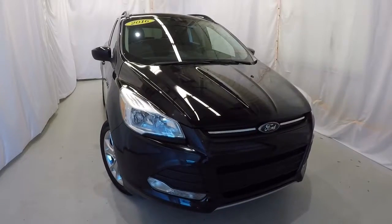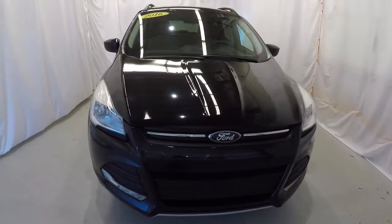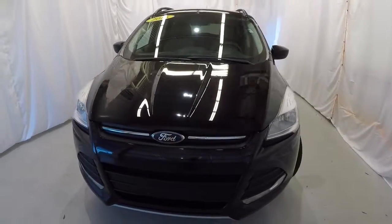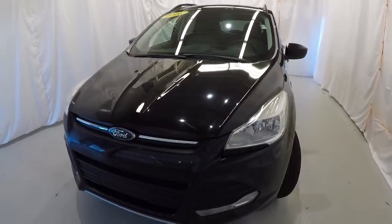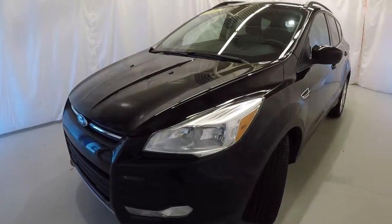We're looking at a 2016 Ford Escape SE. It's got 25,000 miles on it. All right, still got some factory warranty left. It's got a clean Carfax, one owner. It's shadow black in color. We'll go ahead and walk around the vehicle with you.